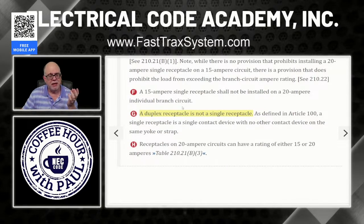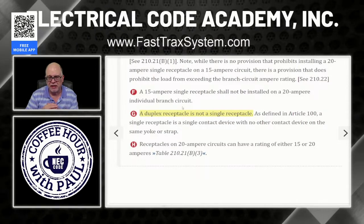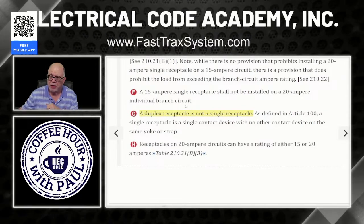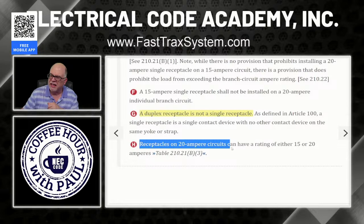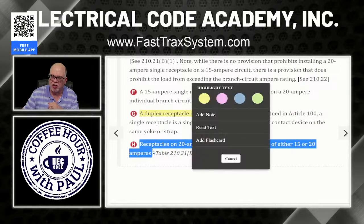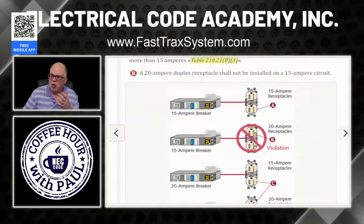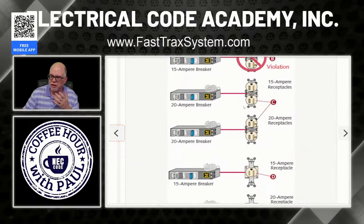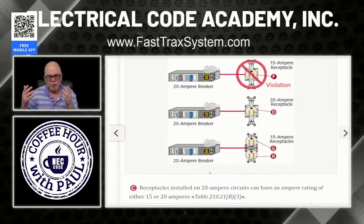I hate to be redundant, but I understand that sometimes it takes that to beat people in the head to make them realize these things, so that in the field they don't make these mistakes, and they certainly don't make them on an exam. Now, H says receptacles of the 20 ampere circuit can have a rating of either 15 or 20 amperes. And of course, we saw that earlier. So all that was doing was reiterating what we saw right here. That is nothing new, okay? Same thing we saw before.